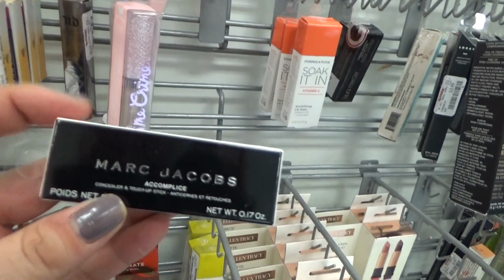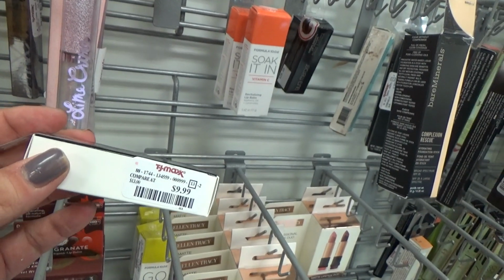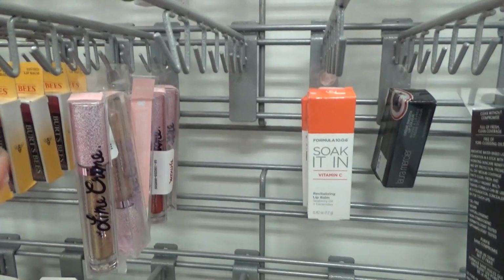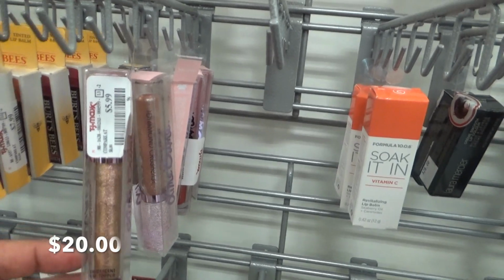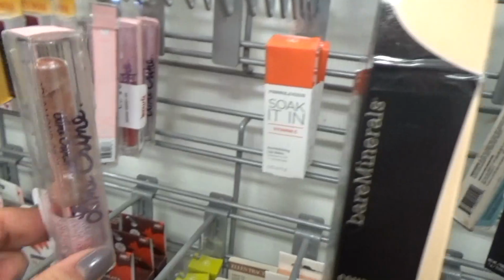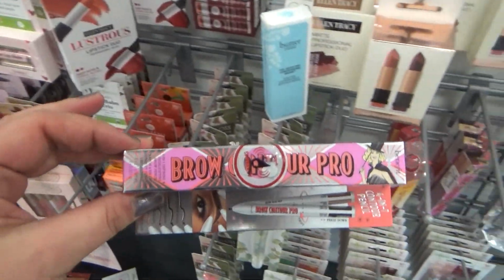It's the Accomplice Concealer that I wound up putting back a couple of times. I may pick it up if it's the right color, because I have heard good things about it. It's $9.99. It's in the color medium. If no one's touched it, I may give it a go. There's also a bunch of the Lime Crime lip toppers. They're $5.99. We have Cleopatra, Over the Rainbow. I tried these once, but I did find them a little bit gritty, which is why I didn't use them too much.